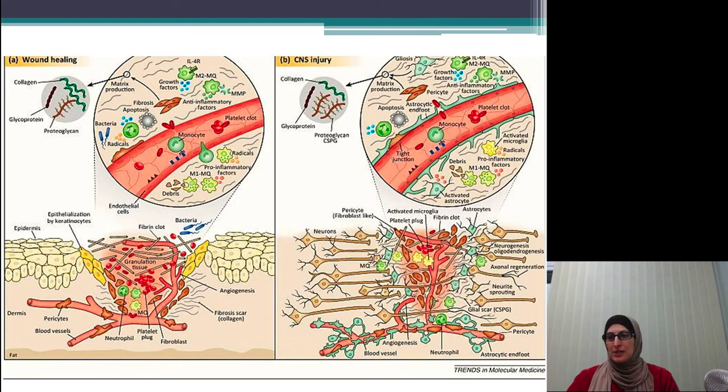This image shows us what happens during central nervous system injury, and it mainly looks at the function of the astrocyte. So these bluish green cells are the astrocytes, and these are responsible for making a fence surrounding the site of the injury, to localize it and prevent any interruption of the neuronal cells.